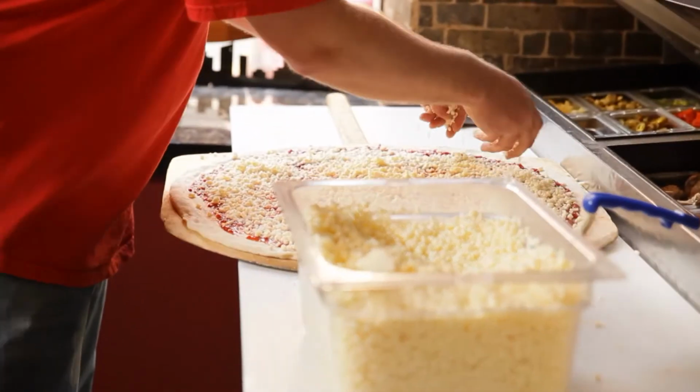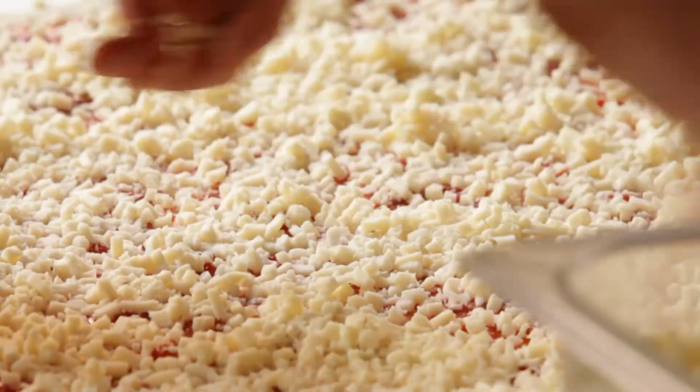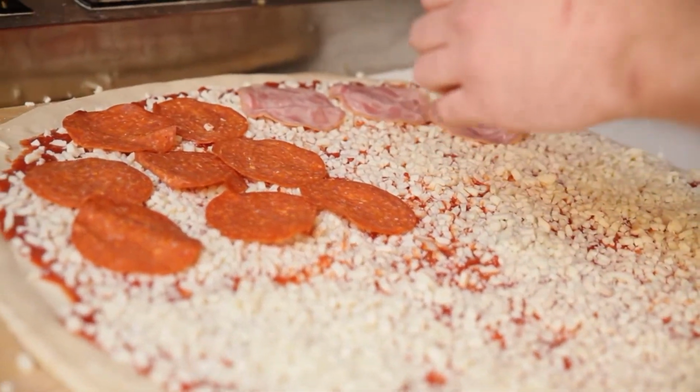So we try to use local ingredients when we can. We go through a tremendous amount of volume, so that's really where the problem occurs. But talking about the cheese, it's the best. We use 100% whole milk mozzarella, and you can always tell a good cheese by the stretch. You can keep stretching our cheese and stretching and stretching, and you can tell you have a good cheese. Bad cheese tends to burn, bubble up, and it doesn't stretch. It'll break immediately. So you can tell you've got a good cheese when it starts to stretch.